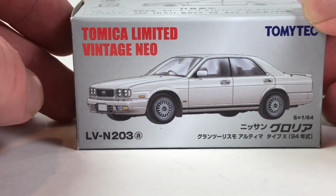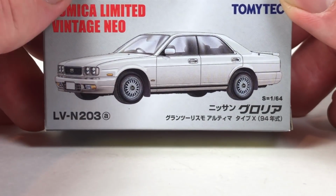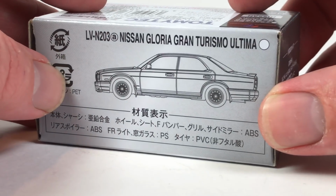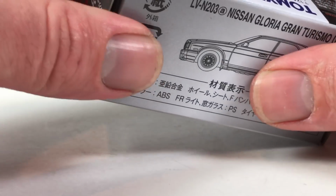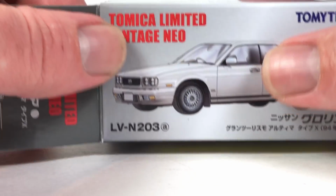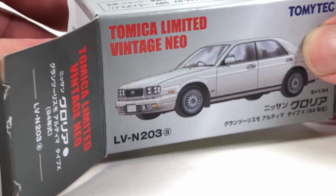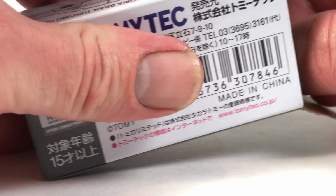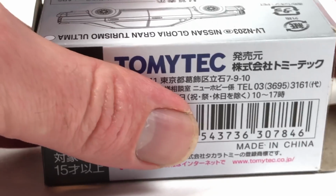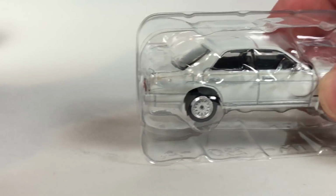All right, another one that's kind of like that. This is LVN 203 version A, so Limited Vintage Neo 203 version A. Nissan Gloria, Gran Turismo Ultima. By the way, you can also tell how old the cars are by the LV number, the higher the number, the newer they are, and then the version number. So this was version A, and usually they release two versions of the tooling at once. So this is the Nissan Gloria Gran Turismo Ultima. Can we get this out? There we go.